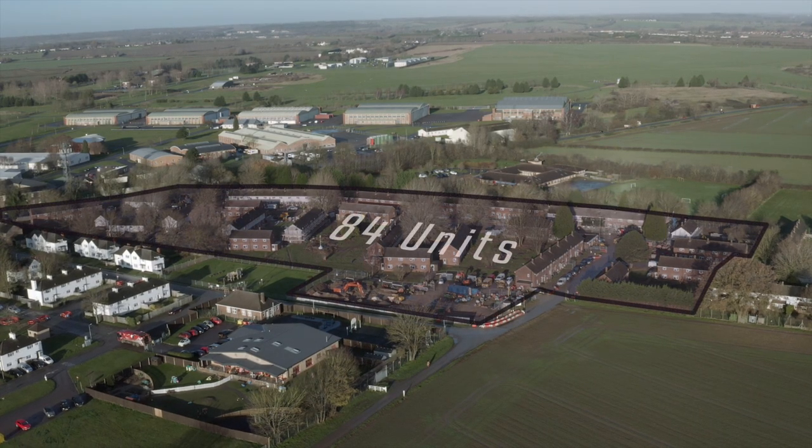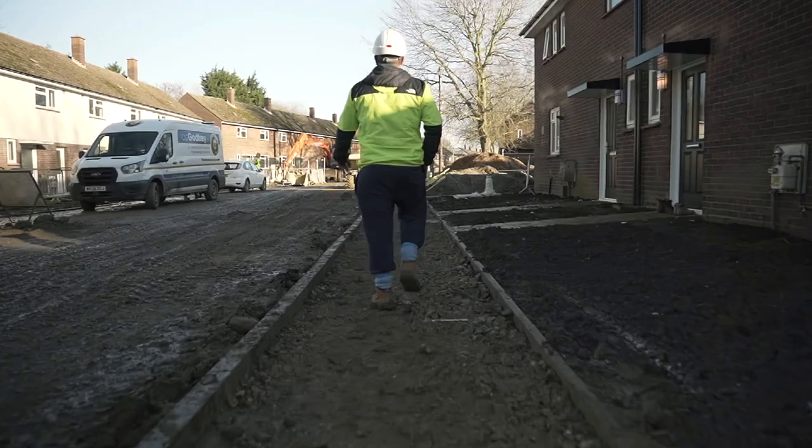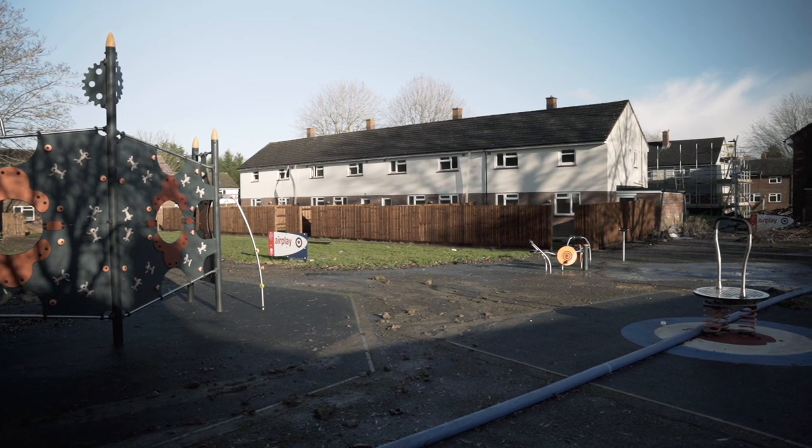Today we're on our project in Henlow of 84 refurbishments for our valued customer, Addington Homes. This project was won by competitive tender against others. We had 12 months at the start to complete this project, and we're currently on track to complete it in 9 months.